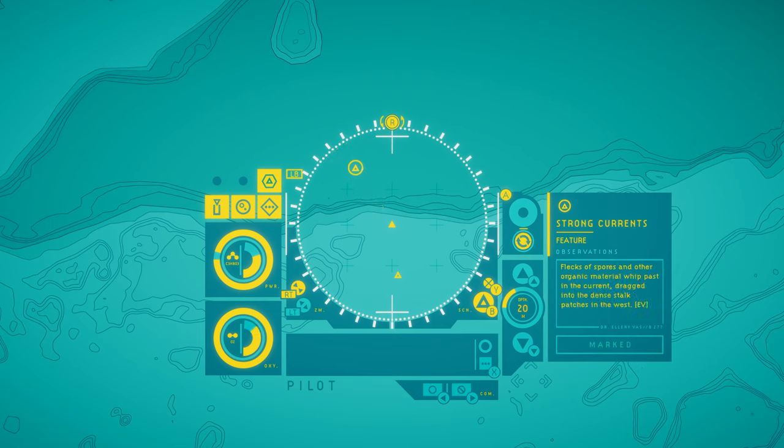Strong currents. Flecks of spores and other organic material whip past in the current, dragged into the dense stalk patches in the west.